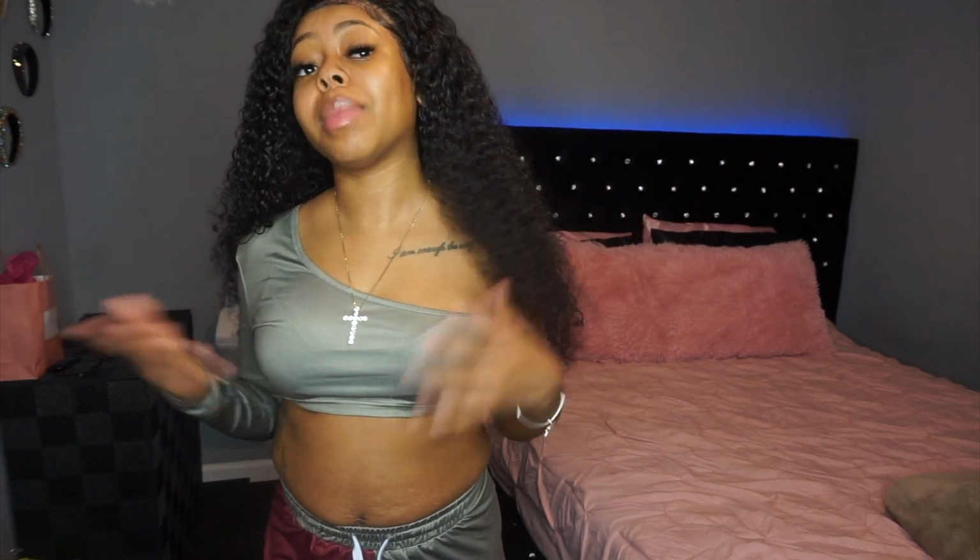Y'all rate this down below too. I'm gonna give this a 9 out of 10. Y'all can rate my outfit down below too. I like this top. It's something about this top, y'all. See, the one-sided tops are in style right now, and I honestly never liked it because I thought I would look weird in it, but I think your girl might get her some one-sided tops.